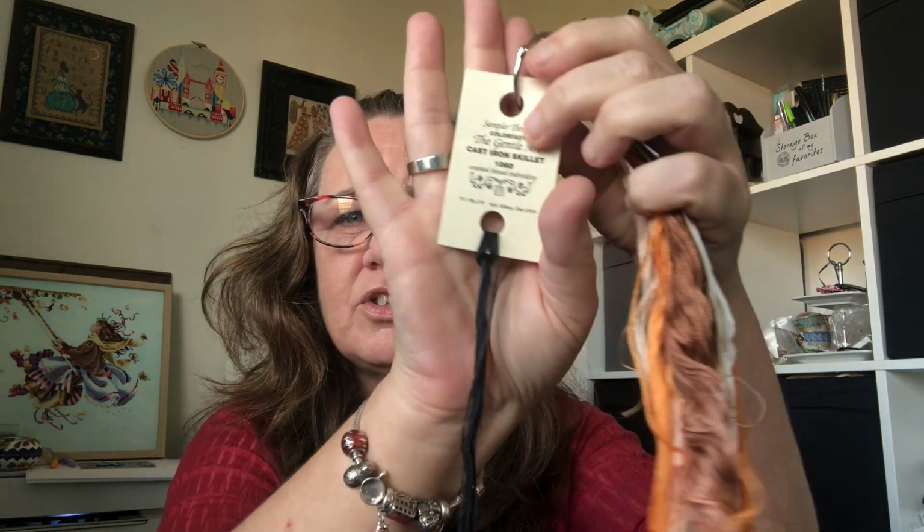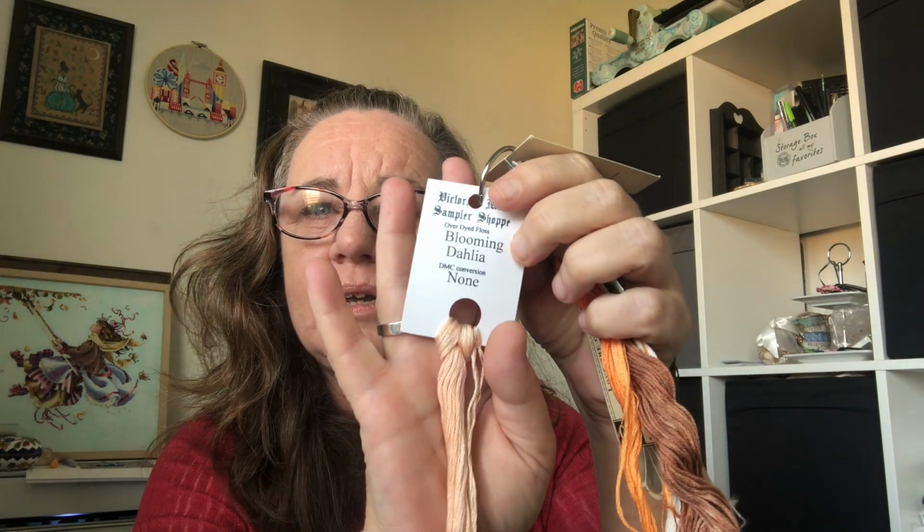And I am using, did I write that down? No, I'm not using the called for DMCs. I am using my own stash floss because I have a lot of fancy flosses and I wanted to use them. So for the black I'm using Cast Iron Skillet by Sampler Threads, Gentle Art Sampler Threads. For the skin color I'm using Blooming Dahlia by Victorian Motto Sampler Threads.